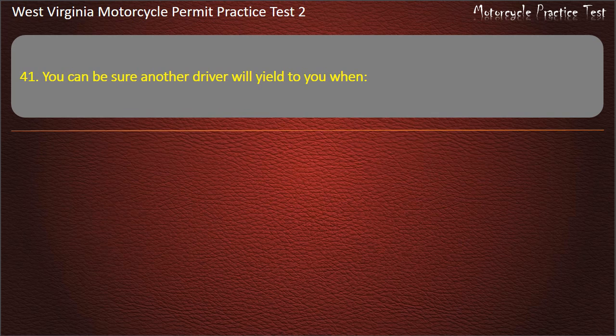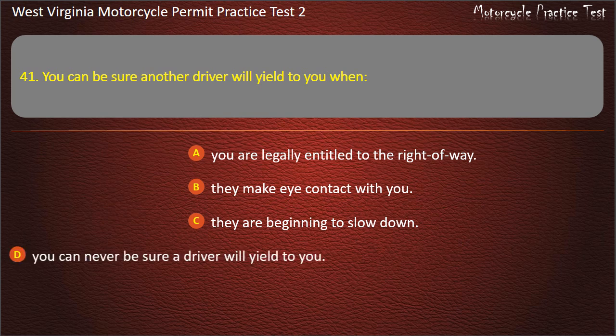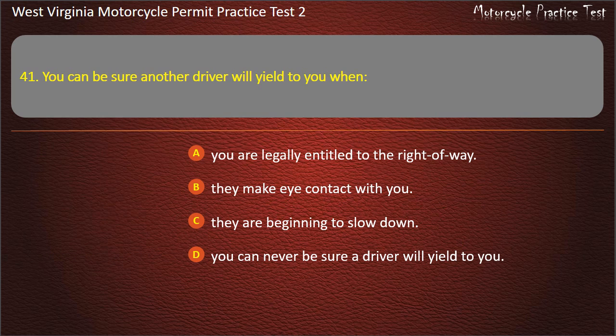Question 41. You can be sure another driver will yield to you when you are legally entitled to the right of way. They make eye contact with you. They are beginning to slow down. You can never be sure a driver will yield to you. Answer. You can never be sure a driver will yield to you.